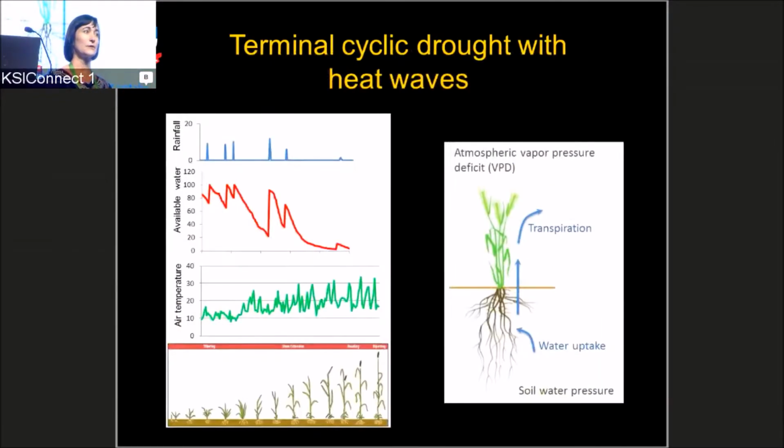A bit more about the climate itself. As I said, we have winter rainfall, and at the beginning of the season with cool temperature, and towards booting and heading stage, you start to have less water and your first cycle of drought stress. At the same time, temperature are increasing, so we end up with a high VPD and what we call terminal cyclic drought with heat wave.